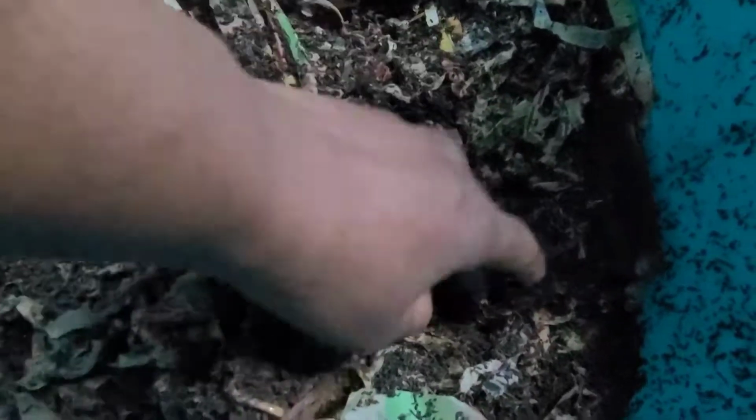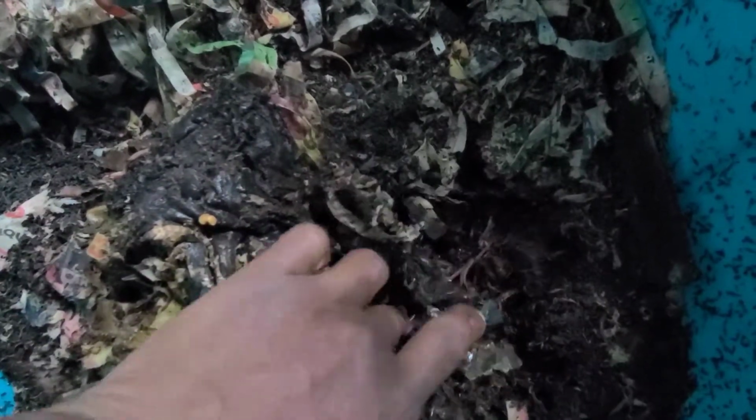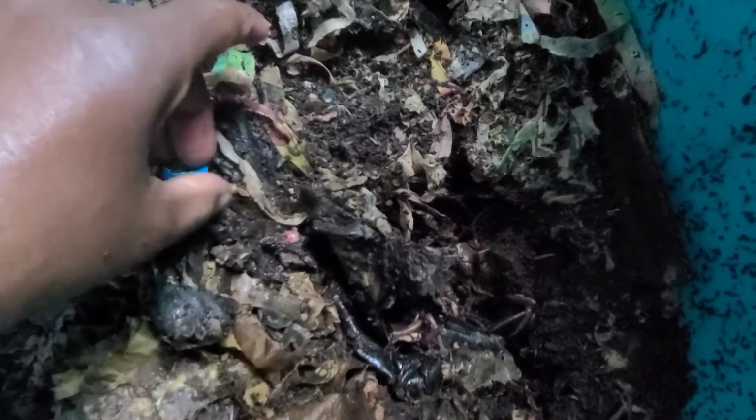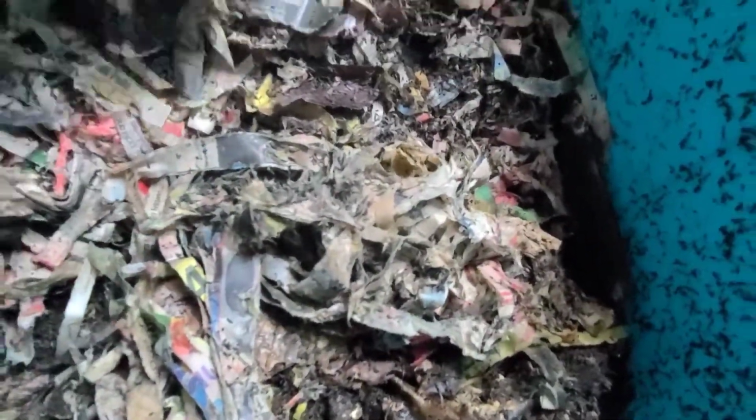Now I'm going to look to see if they're finished. Okay, I guess not. They haven't finished the food that I gave them. I can still see banana peel. Plastic. You can still see some food. Oh, they have quite a bit of food here. Okay, so they have quite a bit of food, so there'll be no feeding them. And of course, that food is going to help to keep the bin warm.